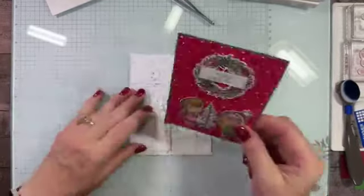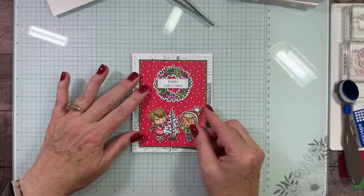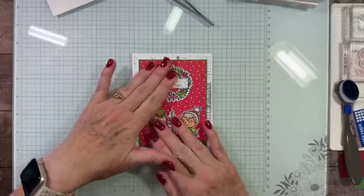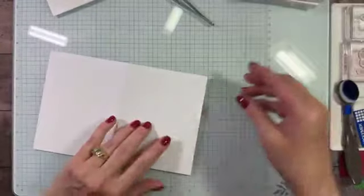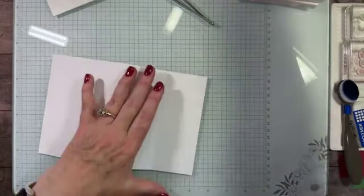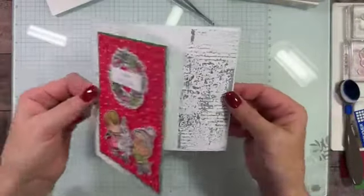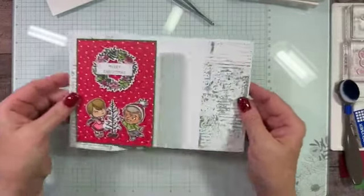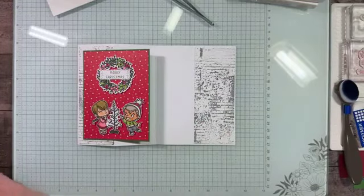Okay. And then I'm going to add this and center it up and give it a good press down. Okay. And then I'm going to go ahead and pull that open. And I want to burnish that down so that glue really adheres. And now when you open it up, you have this. Okay.